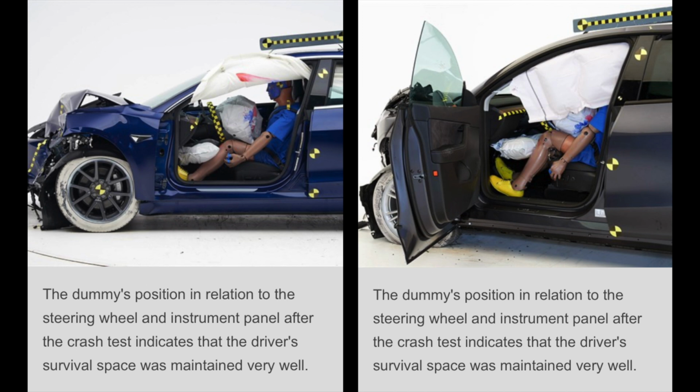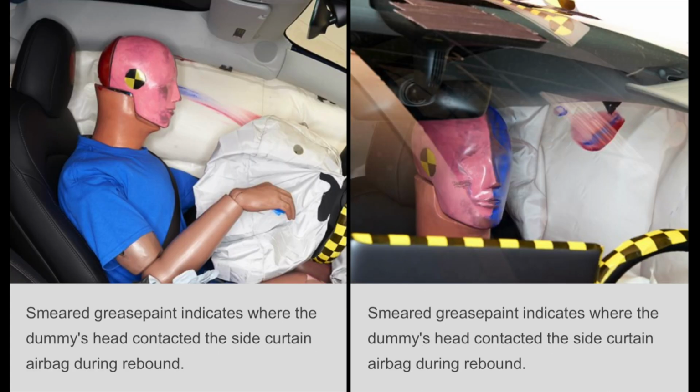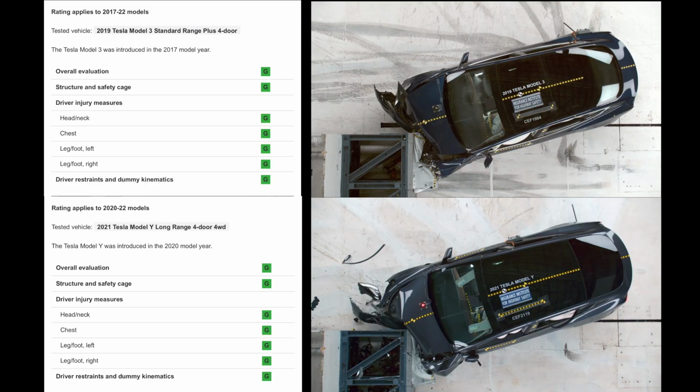In this test, injury measures between the two Teslas were very close, with the notable exception once again of head injury criterion. The dummy in the Model 3 experienced an HIC of 177, while the dummy in the Model Y experienced an HIC of 107. Both are still below the concussion standard of 250, which is why the IIHS rates both models as good in all injury measures.